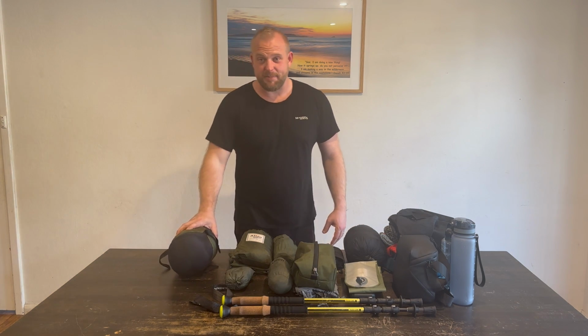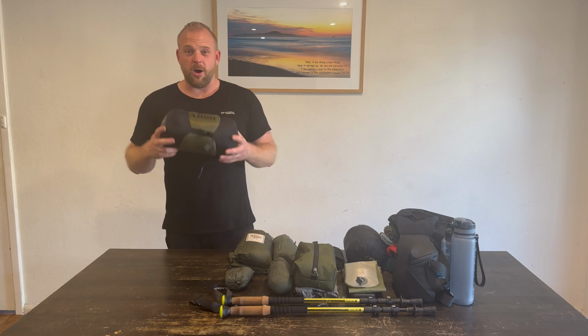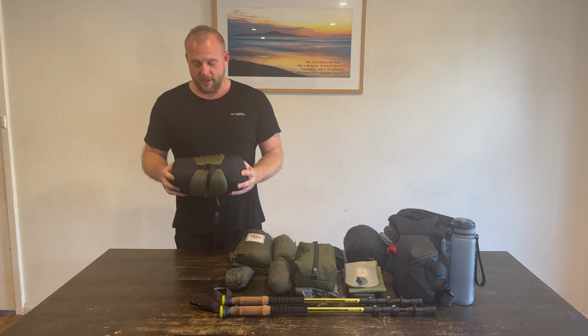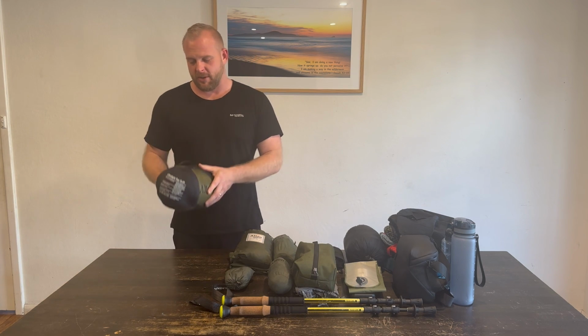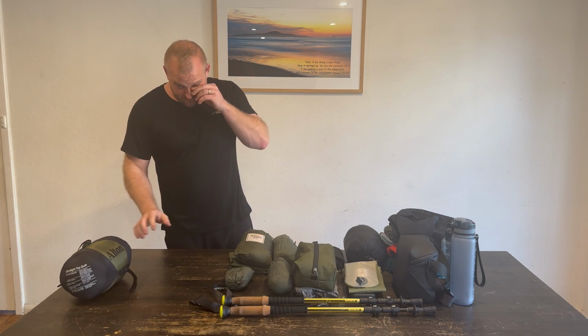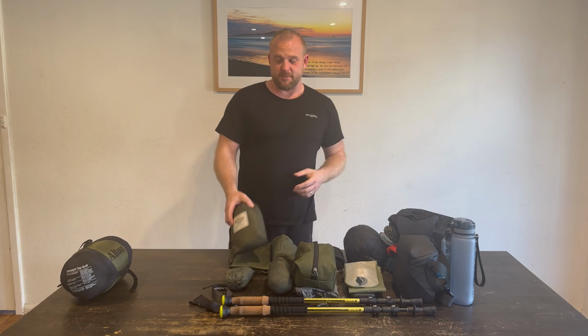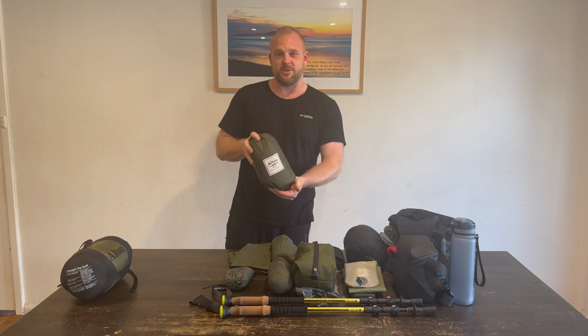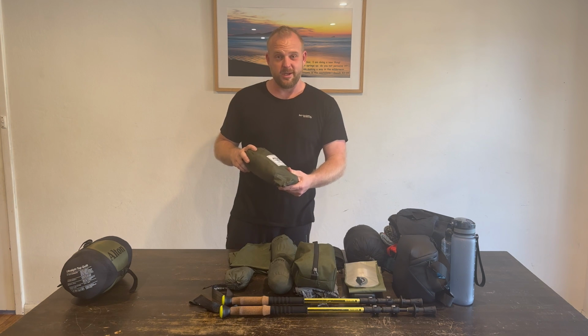Firstly, I'll start with my sleeping gear. I brought my ultralight top quilt from Alton. This thing is amazing. You guys hear me ramble on about it all the time. Love it. It's one of my favorite bits of gear, as well as my Alton 3x3 meter tarp. This thing you can configure into whatever shelter you kind of want.